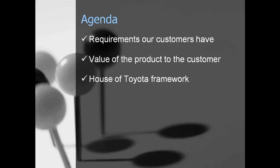So, what we've covered in the past 15 minutes is customer-focused manufacturing, and it starts with finding out what our customers require of our products, then finding out what the value of the product is from all of our customers, both the external ones and also the internal customers that manufacture the product. And then we wrapped it up by looking at one way of aligning an organization to produce that product, and that is the House of Toyota framework in lean manufacturing. And as I mentioned, there are other focuses out there. If you're in job shop environments, you can use Surrey's quick response manufacturing.